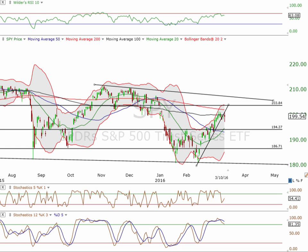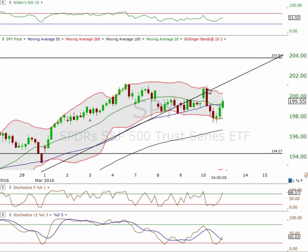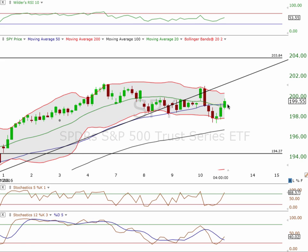I mean, it's mixed right now. I think we'll know more tomorrow, but you can see today, same thing. Came into the resistance area, upper Bollinger Band, came all the way down to the lower Bollinger Band, and then came back up again to the middle, broke the middle Bollinger Band here. Your relative strength index kicked back up. It's sitting at 53. Your slow stochastic is just about at the top, and you're just deciding here on what's going to happen with the stochastic.